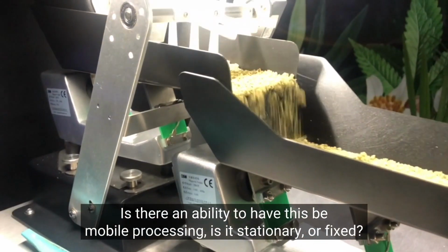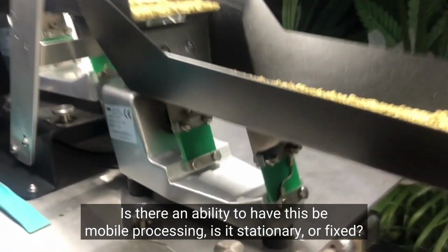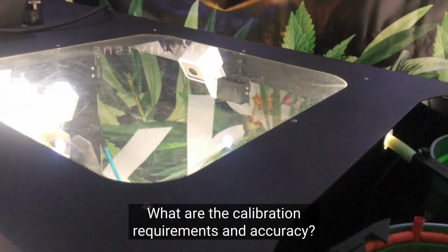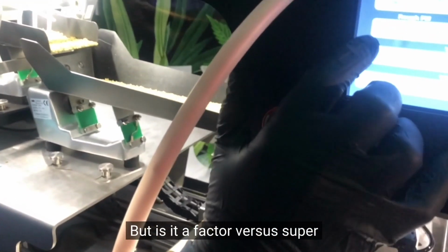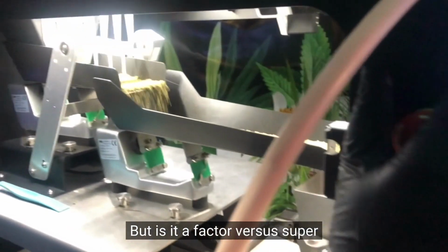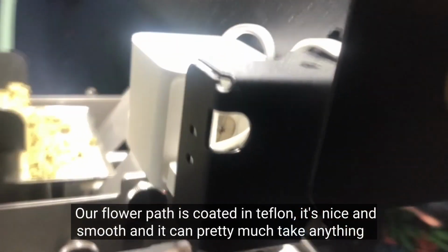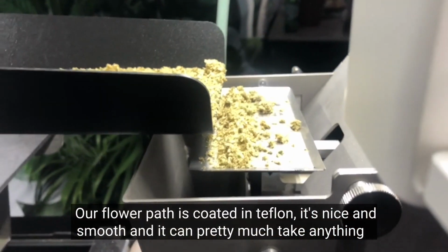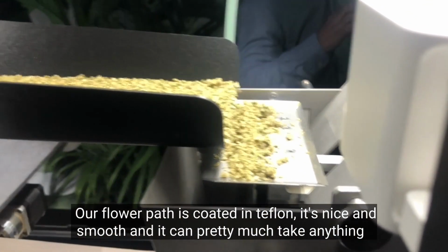Is there an ability to have this be a mobile processing unit? Is it stationary, fixed? What are the calibration requirements and accuracy? You mentioned stickiness, but is that a factor for super sticky bud? No, like I said, you can go all the way up to infused. Our flower path is coated in Teflon, so it's got a nice, smooth surface, it can take pretty much anything.